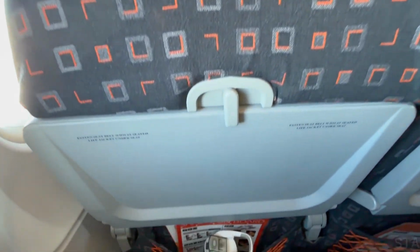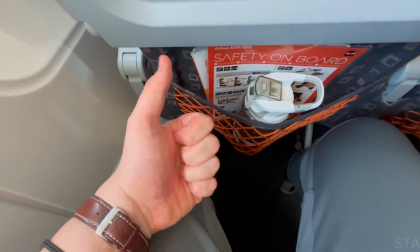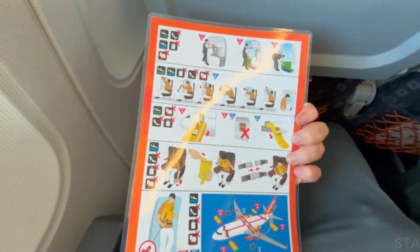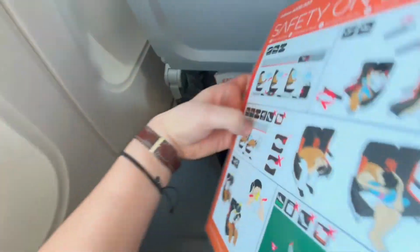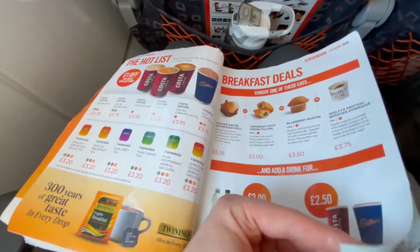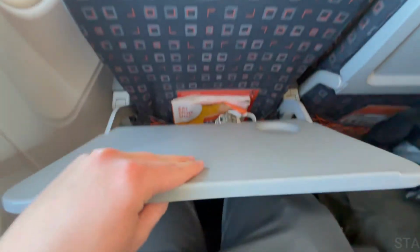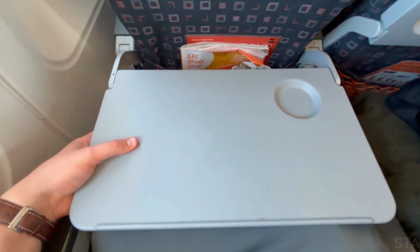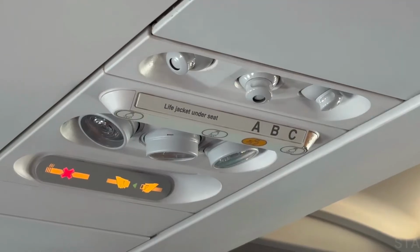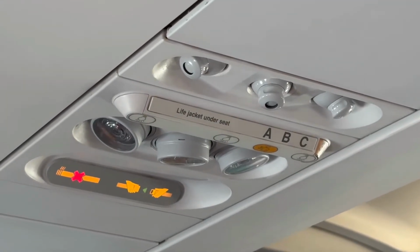We had already started our descent towards Luton, so let's have a quick look at the seat while we still have time. Legroom on EasyJet's A319s is pretty good for a low-cost airline, and I could easily sit here for a few hours. For reference, I am roughly 6 foot tall. The onboard menu had an excellent selection of food and drinks on offer. The tray table is quite large and sturdy, and it has an indent for a drink. Above the seat, there are reading lights and our own individual air conditioning, as well as the call button for the crew members' attention.